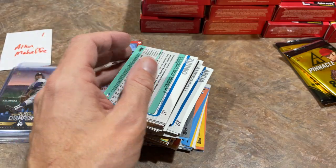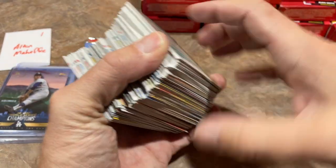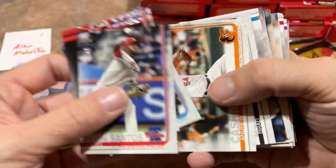I mean, the top rookies as of about a year ago were Jeff McNeil, Michael Kopech, and Ramon Laureano. But we've got some new ones to add to the list. Let's see if we can find any of those guys today. Kyle Tucker is one that's zooming up the charts.